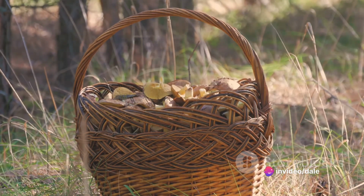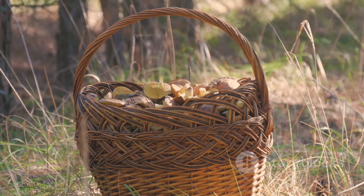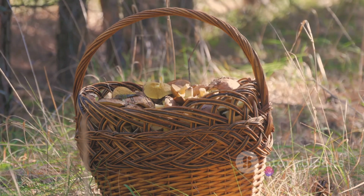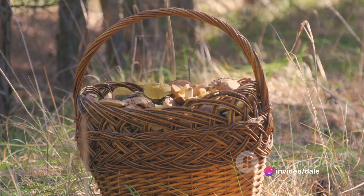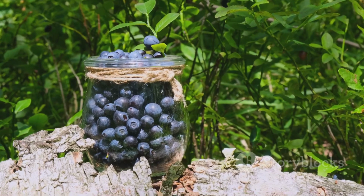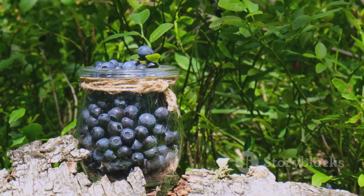Many fruits, nuts, and berries are safe to eat, but it's crucial to know the difference between what's edible and what's not. Some plants can look deceptively appealing, but can be harmful or even deadly if consumed. The key is to educate yourself. Learn about common edible plants in your area and how to identify them.